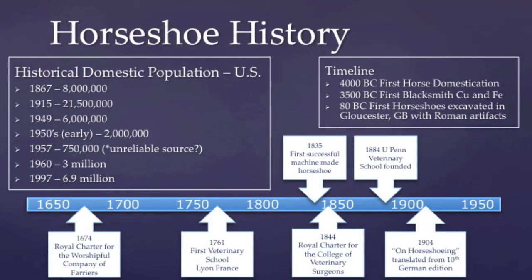This is a slide, and again, I'll reference back to it several times, but this is a little bit of a history of horseshoes, just to lay the groundwork. Horses were first domesticated in 4000 BC, so about 6,000 years ago. The first blacksmiths, recorded evidence of that was in 3500 BC. And the first nail-on horseshoes that we have evidence of, there are a couple of conflicting reports, but somewhere right around 80 BC, were found in a collection of Roman artifacts in Great Britain.